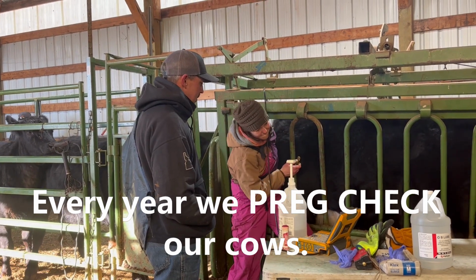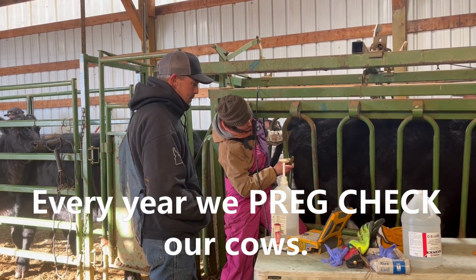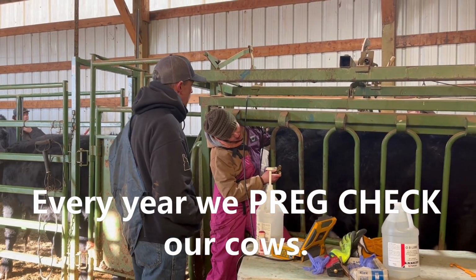Every year we bring all of the cows in and the vet comes over to check them for us. He tells us if they are pregnant or open.